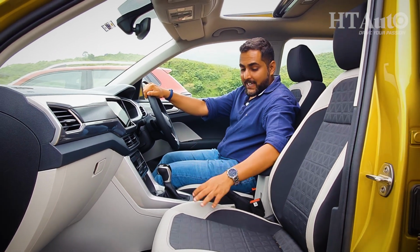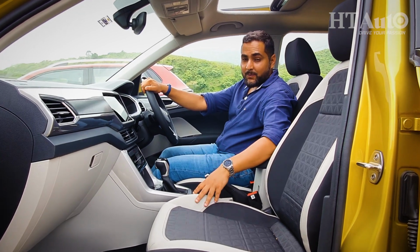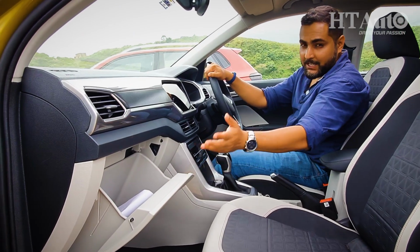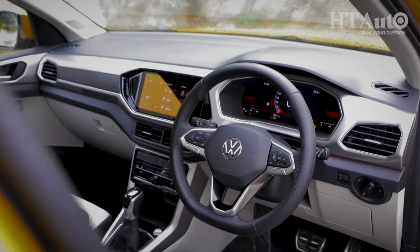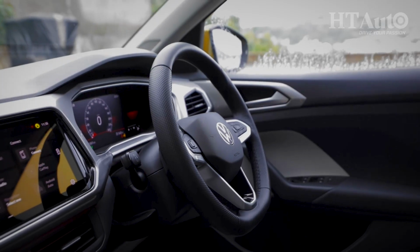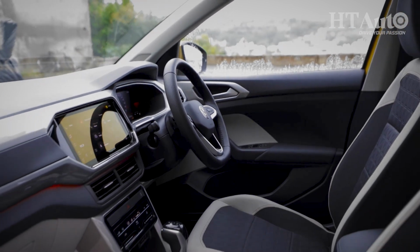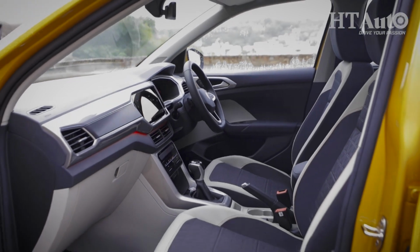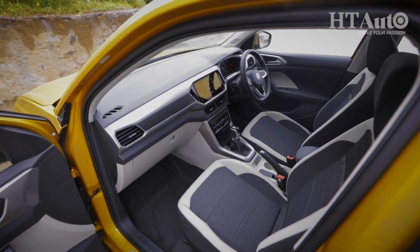But on the flip side, certain things are completely missing from the Taigun, certain features. So for example, the front seats are not ventilated. The glove box is large, but it's not a cooled glove box. And these few elements, I think, would have made it even more competitive against some of its rivals. That said, this car is well appointed. It has that nice driver display. The ride height, as I mentioned, is fantastic. So VW has definitely stepped up and delivered on a lot many counts.